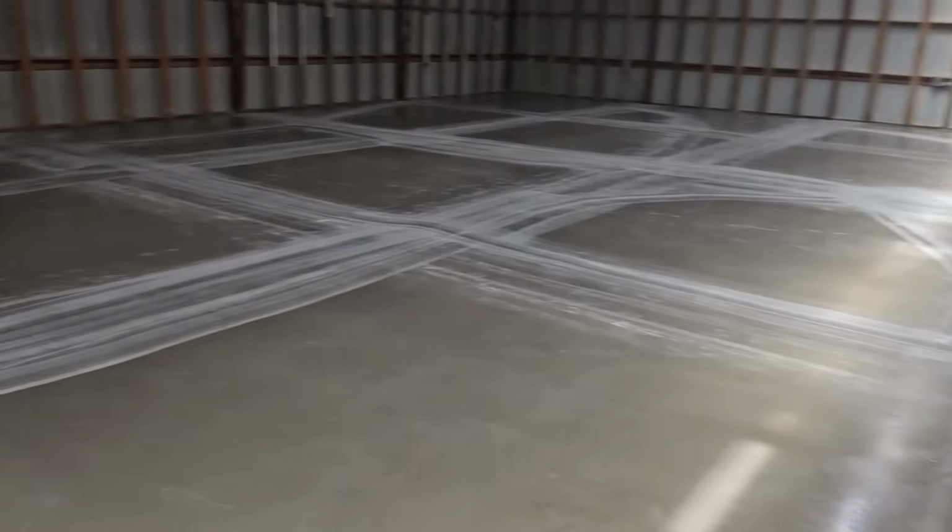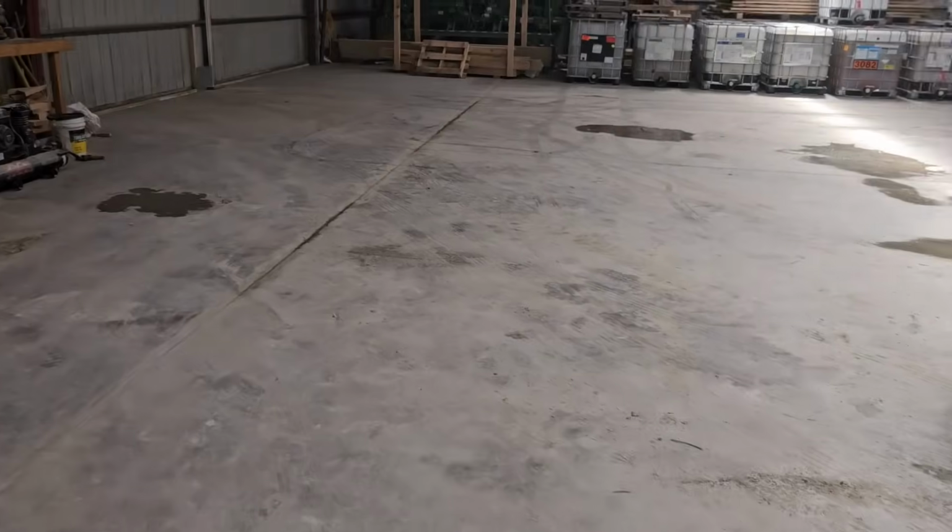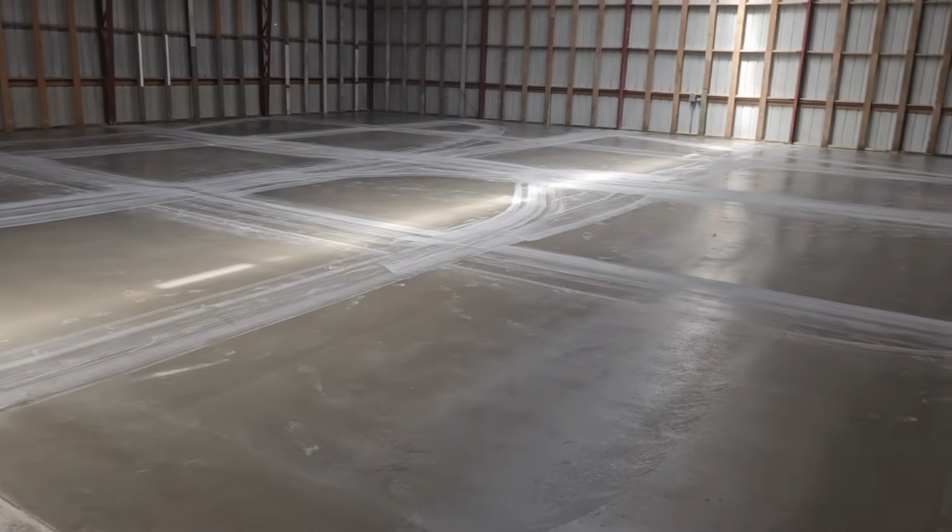3 cuts in each direction, more than we did over here. One in one direction. Of course, it was 2 pours, so one in each direction, I guess. I don't know. Whatever, it looks great.